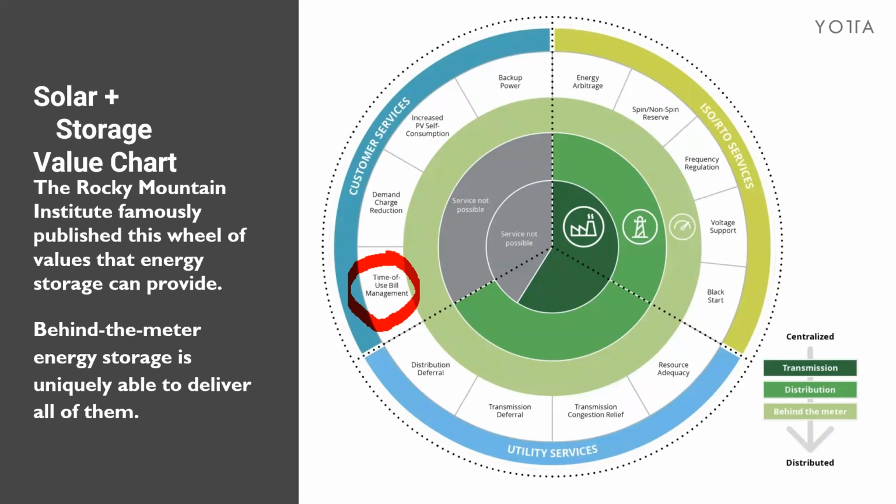The nice thing is that during the day, you're able to store the energy that the module is producing in your battery, and then at a predetermined time, tell the battery to release a certain amount of energy for a certain length of time. Really nice. The second is demand charge reduction.